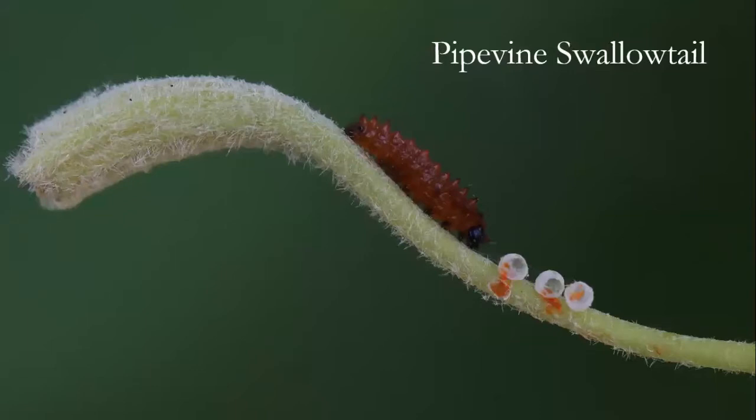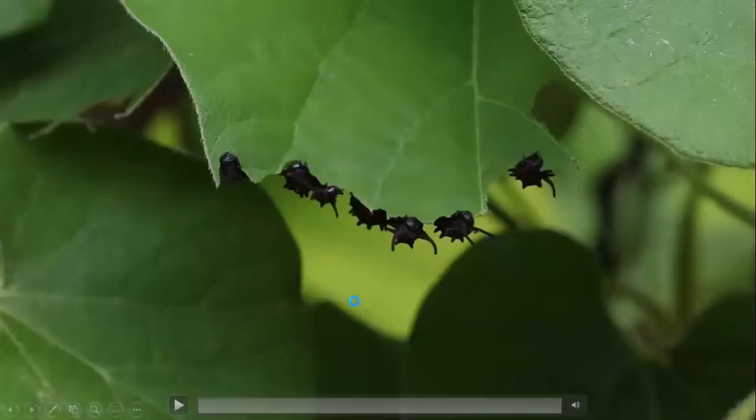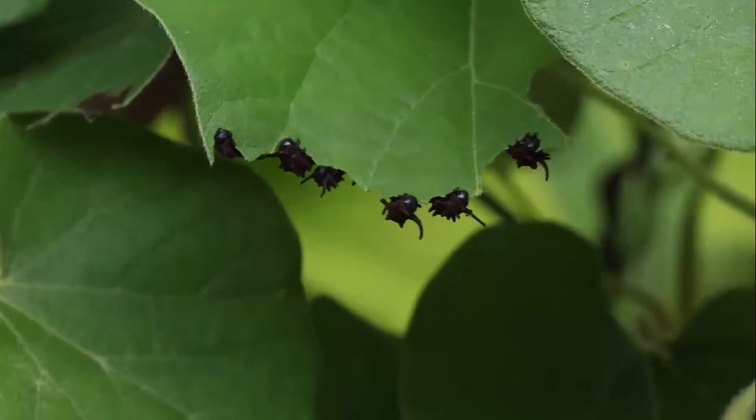Here's a caterpillar that just hatched from the eggs. Very, very tiny on a bloom stem. And here's a few days later, feeding in the groups. And here's a little video of some of the young caterpillars munching on a leaf. It's so fun. I only have one area where I have the pipevine in the garden.